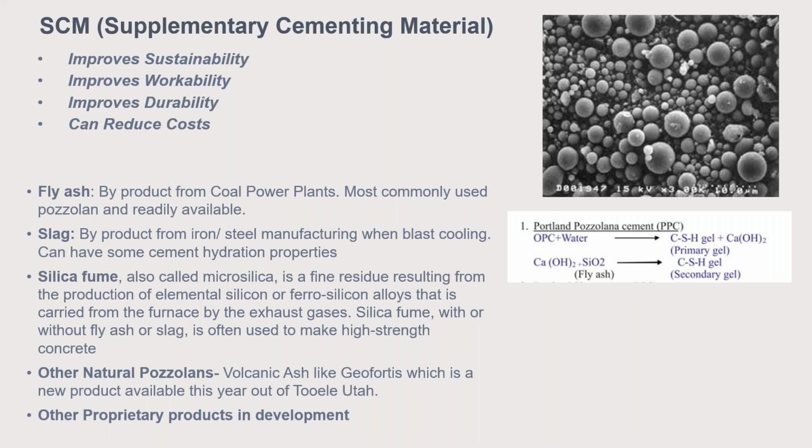I guess there's been a lot of concern lately about what's available. Are we going to be able to get supplementary cementing materials in the future, or am I going to have to just go to all cement? What's the future going to be like?